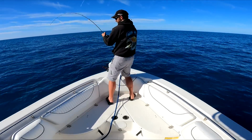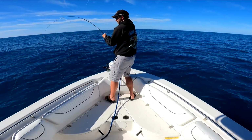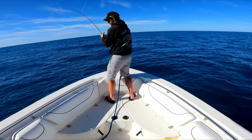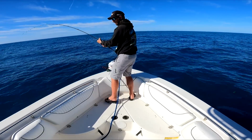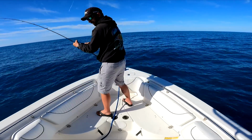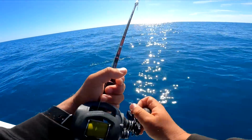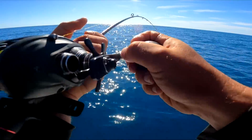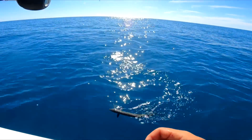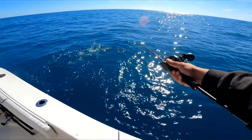These hooks are so weak, I gotta take it kinda easy. This could be an albie though. King. Huh? King mackerel. That's right. Let's net him. These hooks are kind of weak.